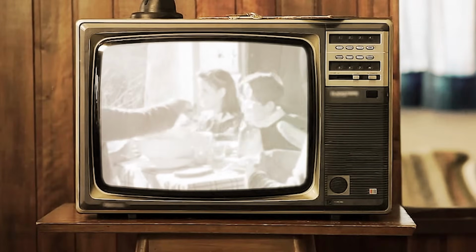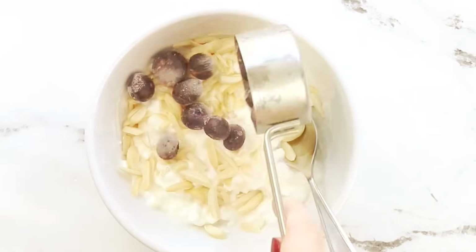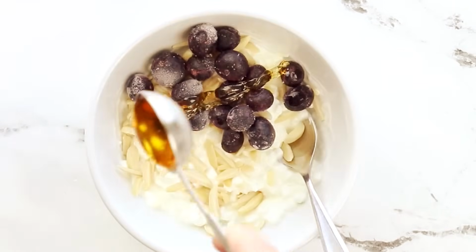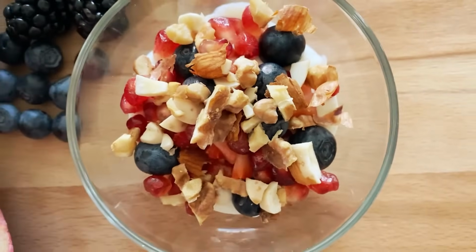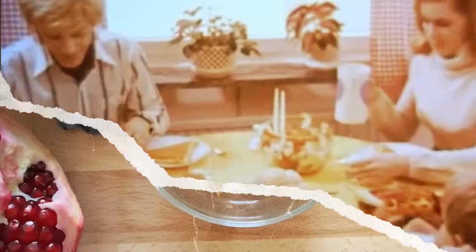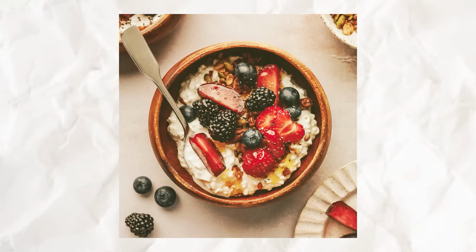The dish also provided a refreshing contrast in textures, with the softness of the cheese complemented by the juicy firmness of the fruit. Cottage cheese and fruit bowls reflected the era's growing interest in health-conscious meals that did not sacrifice taste or convenience. This classic pairing remains a nostalgic favorite, reminding many of the straightforward yet satisfying dishes of their youth.